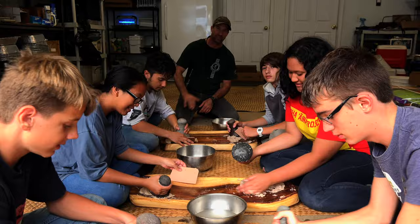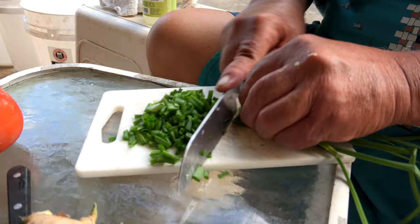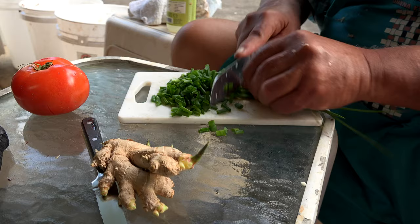What are you making here? Making poke fish and lomi salmon for the kids. What are the ingredients? Fish, shoyu, limu, inamona, tomato, onion. And then I'm going to put ginger inside to give it a different slant.